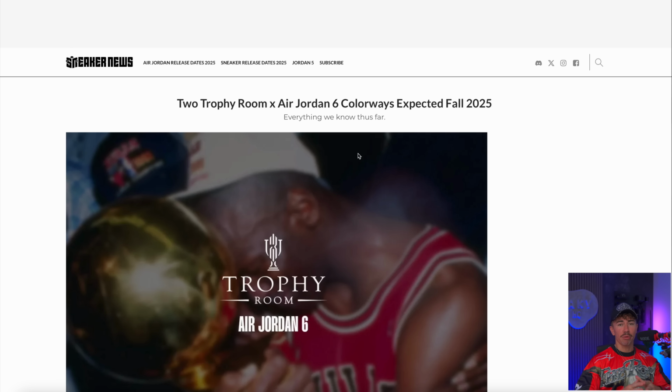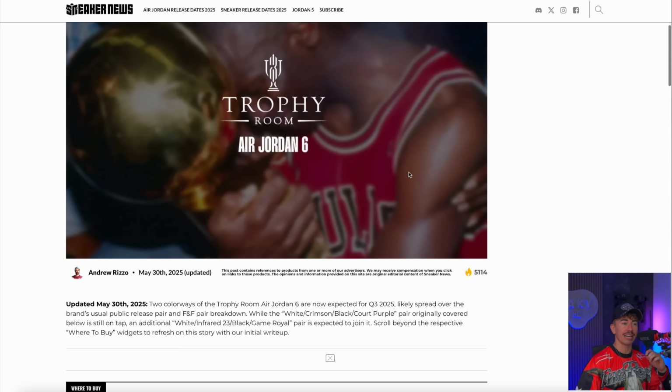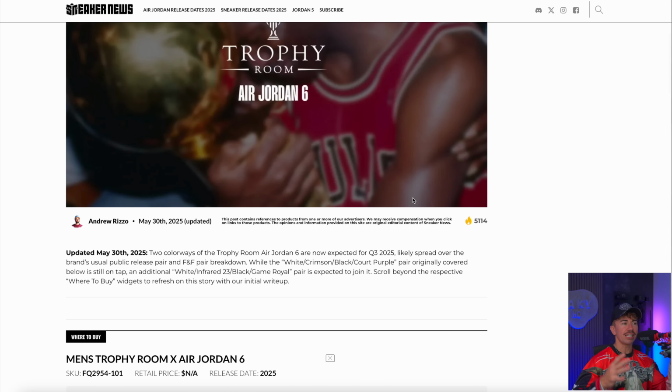We did get an update on the Trophy Room Jordan 6 collaboration, which I think was originally scheduled to drop this month. Now we know that they're supposed to be dropping this fall instead. So still no freaking images of these, no leaked shots, not even any speculative mock-ups of what they could look like. But Q3 2025 is when they should drop.